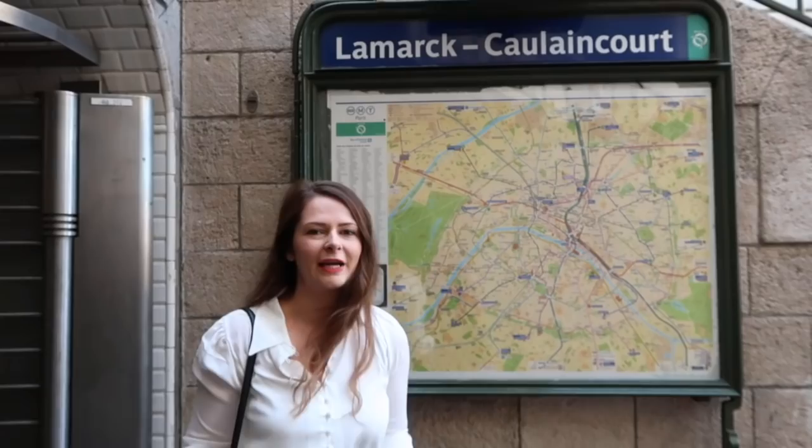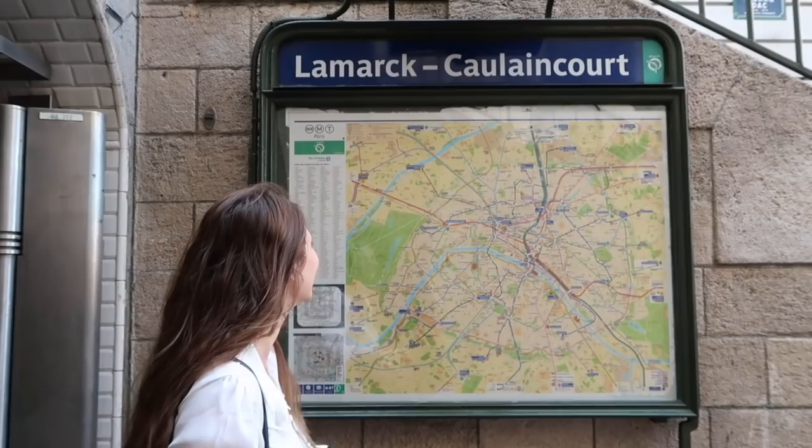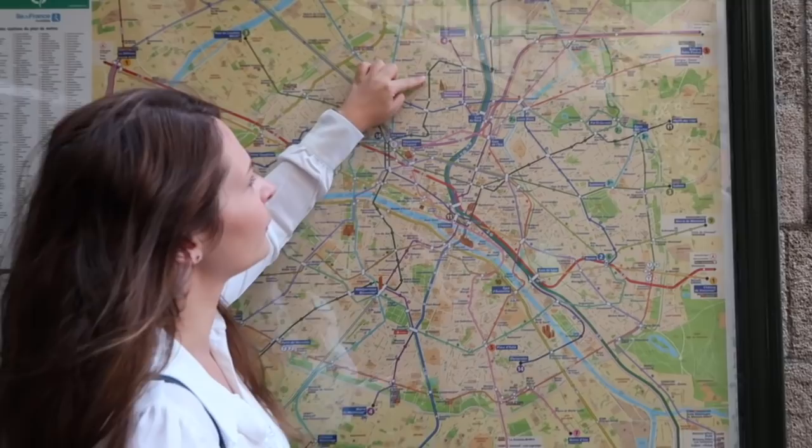Okay, so how do you know which metro you're at? Well, you always have the name. So we're at Le Marc-Caulaincourt, it's not the easiest one to pronounce. And you always have a metro map. Okay, so first step is to identify obviously where you are on the map. So we are up here and you can see that we are on the line 12, the dark green line.